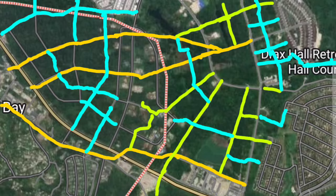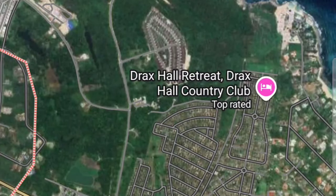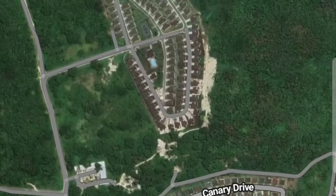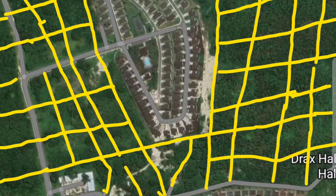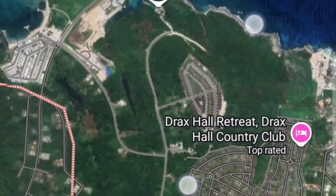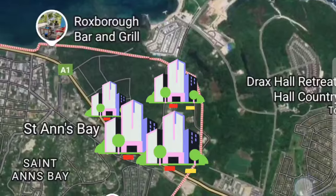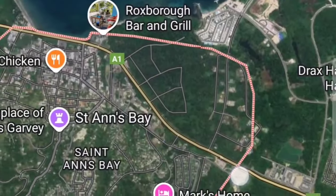Anne's Bay with the residential communities of Drax Hall. That's right, so all these empty lots will be utilized, and those structures right there between Drax Hall and St. Anne's Bay will be incorporated into the design, so they won't be torn down or anything. We'll just build around them. And as you can see, there's a whole lot of space for a green recreational area, so we could build something the size of Central Park out here. Yes, a huge park, something similar to Central Park.